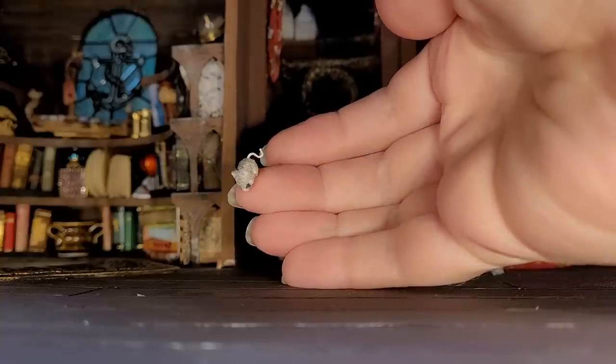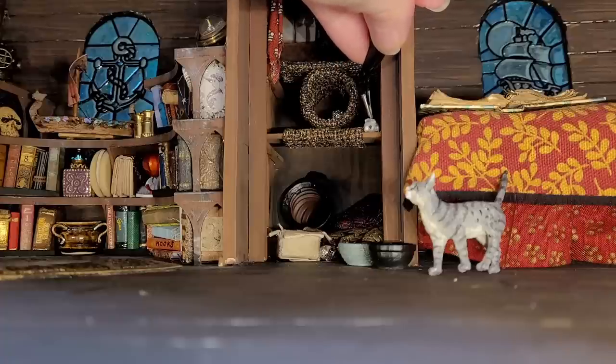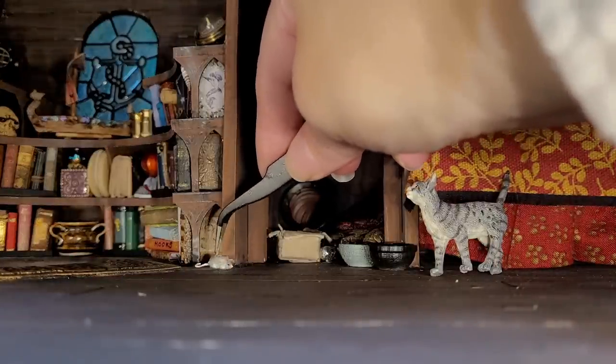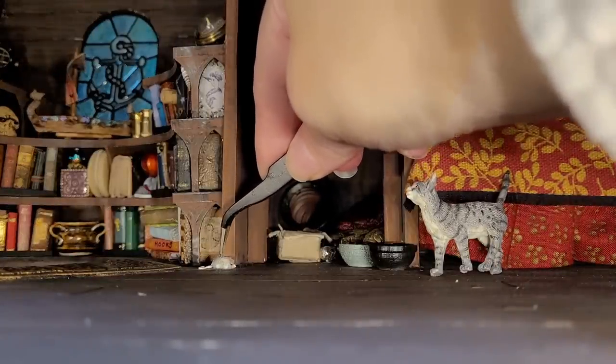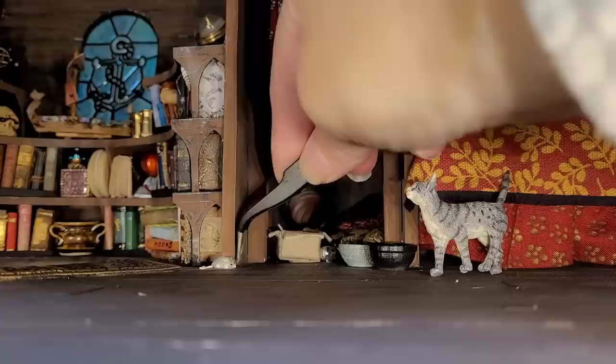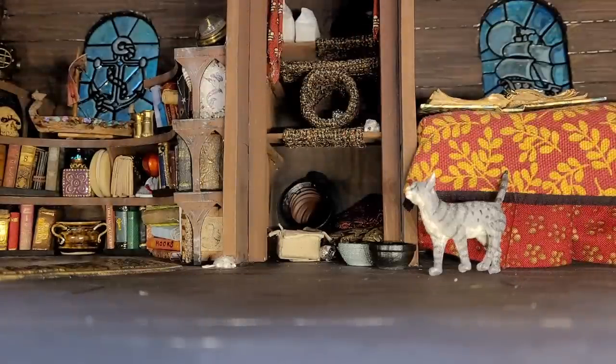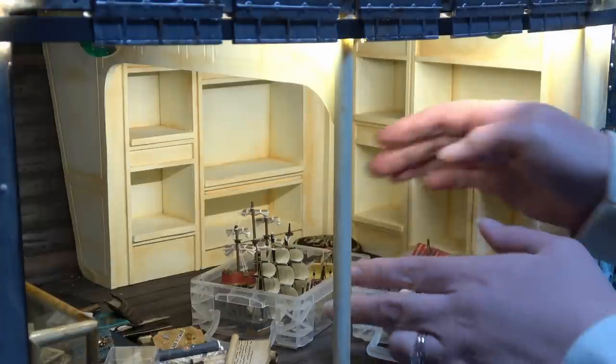And also, along with one of the sets of books, I had forgotten I had these little mice, and so I thought they'd be really cute toys for Centauri, so I'm going to add the mice around. This is also going to block the fact that I never finished the trim around the base of the closet, so that's kind of a two birds, one stone situation. Now I can focus on the ships.